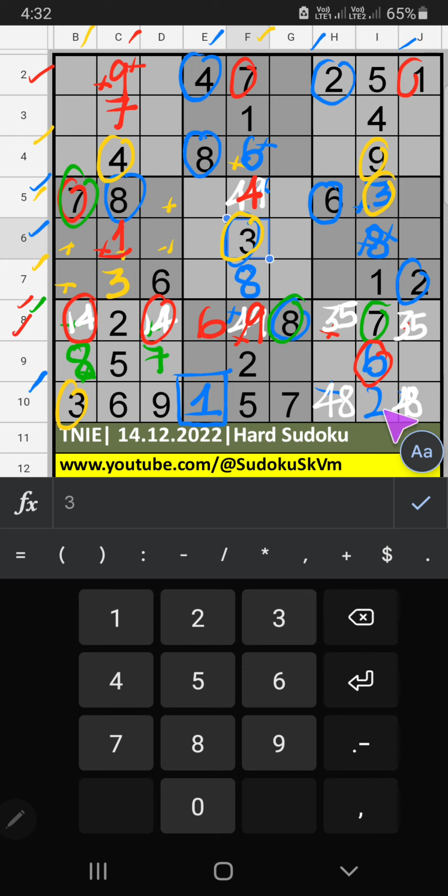In the 9th grid, 2 numbers are remaining, 1 and 9. Column J we have 1. So 1 can't come in the cell, 1 is confirmed here. The 9 is here. In the 9th row, 2 numbers are remaining, 3 and 4. Column E we have 4. So 4 can't come in the cell, 4 is confirmed here. Then 3 is here.